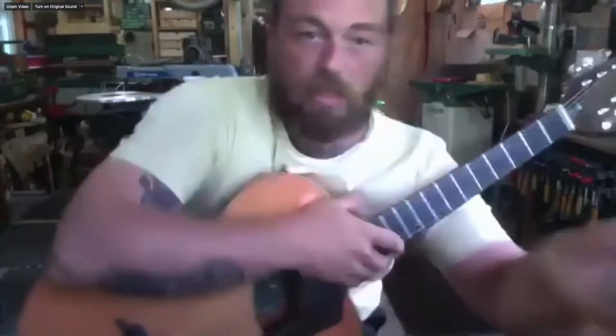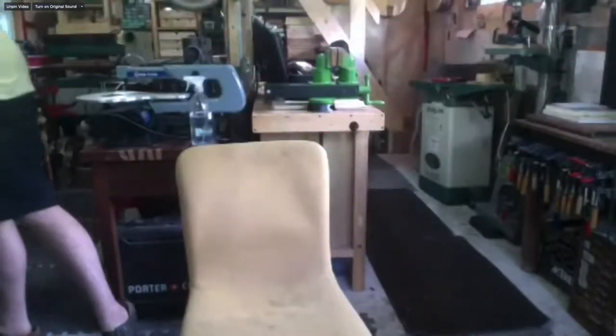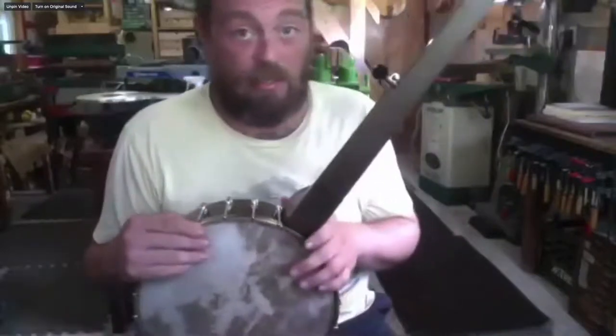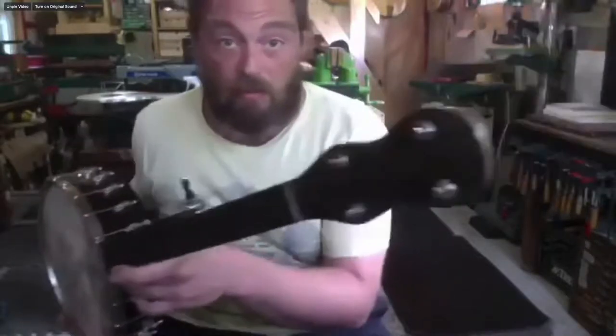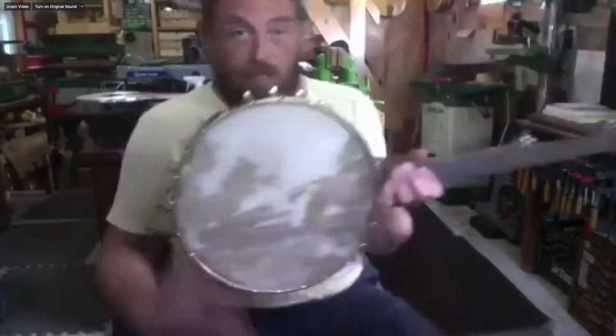Actually, let me show you guys another project I've been working on. Which is this. Now I've shown you all the guitar stuff, and the reason I'm called Maranger String Instruments is that I don't just make guitars. I make other things. So this is my first 5-string banjo. We've got a short scale on it with a full-size pot.